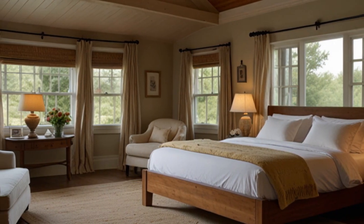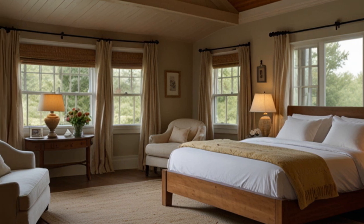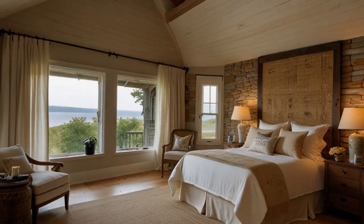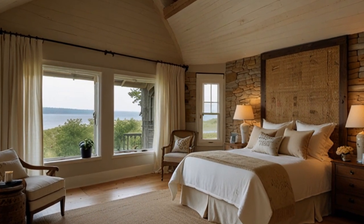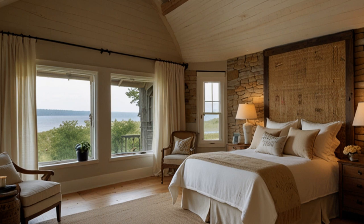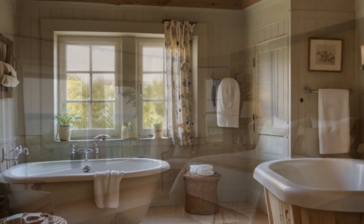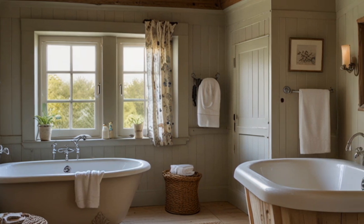Bedroom. Cottage-style bedrooms are havens of calm. Iron or wooden bed frames are dressed with layers of cotton or linen bedding, quilts, and embroidered pillows. Mismatched bedside tables and vintage dressers contribute to the casual, personal feel. Floral wallpaper or beadboard paneling adds subtle texture.